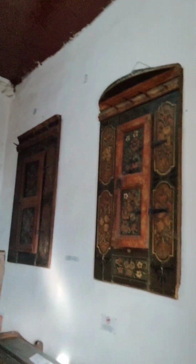If y'all have the chance to come out here, this is very Germanic looking. There's quite a bit of this Saxon influence in this part of Romania. And so this is what it looks like midway up into the tower, the clock tower.